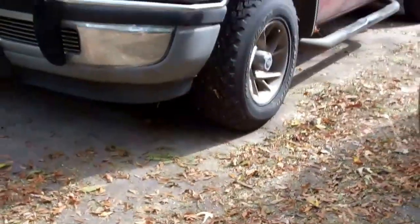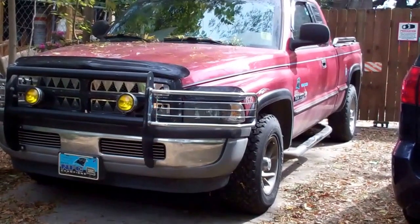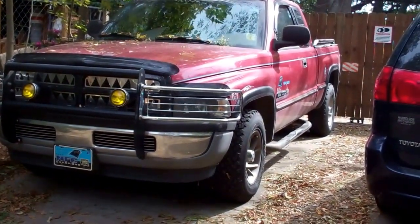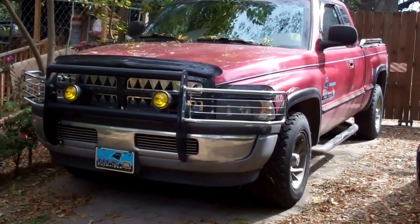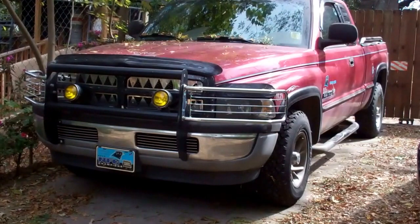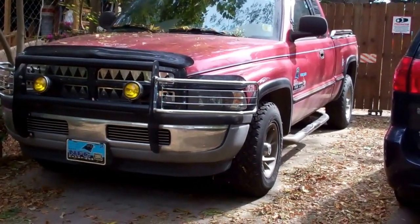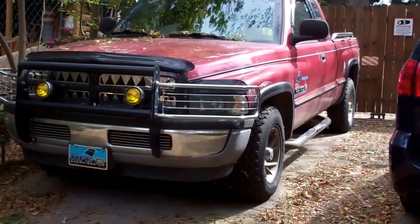But yeah, that's my toy. Since I don't have any hot rods anymore, this is pretty much my daily driver and hot rod combined, so to speak. But yep, that's it. My 1999 Dodge Ram 1500 quad cab. And one last thing, it is a two-wheel drive. This is not a 4x4, even though I kind of made it look like one.